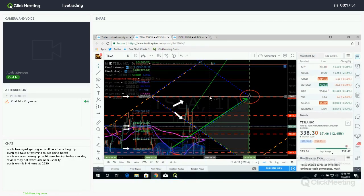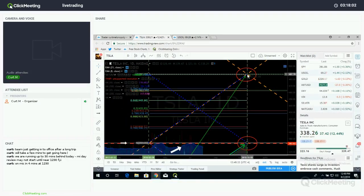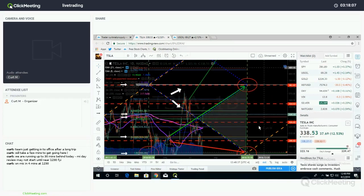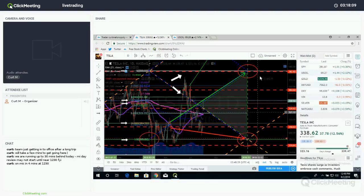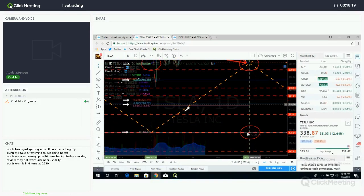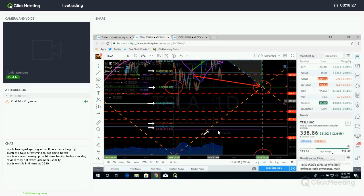So upside resistance, 384 area. In a total bullish scenario, 435.38. Actually, there's even one even higher here. It got just ripping into November, 477.70. Downside, significant support down in here at 280. And if it really sold off into November, you're in at 176.23. But all the levels are there, and this chart hasn't been updated in a while, so there's more updates coming.